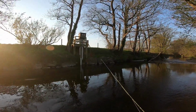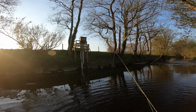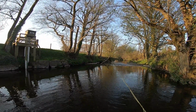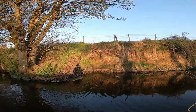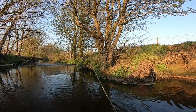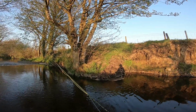Right, well this is the gauge pool. If you look online for Taw Bridge, River Taw levels at Taw Bridge, that's the gauge reading it there. That's a nice pool in there until it got full of tree, but there we are, maybe it'll wash away. I've had some good fish in here in the past. It's quite deep down there underneath that root stock of that tree. So I put the nymph back on, but it just kept catching on the bottom. There's not quite enough flow at the moment.